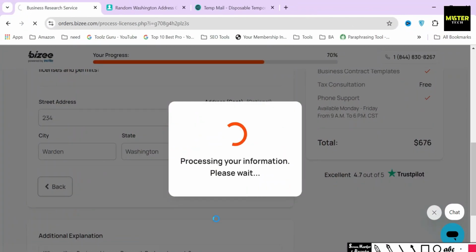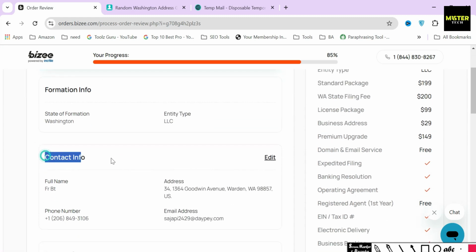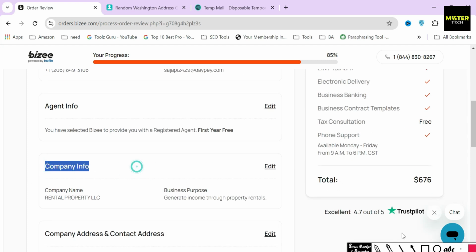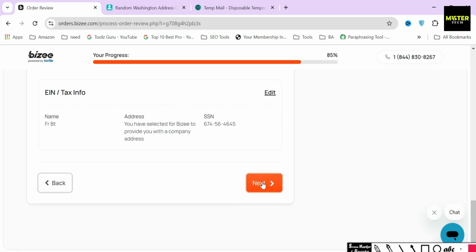After providing all the information, Bizee will take you to a review page where you can see all the information you provided so far. Here you can easily edit any of the things you like. You can also include or exclude any services you want from here. Once you are satisfied with all the plans, packages, and customization, you can click on the next button.